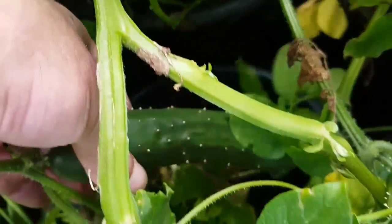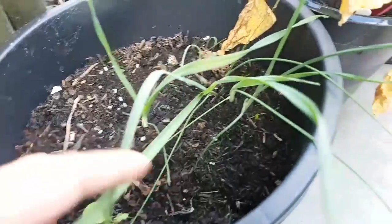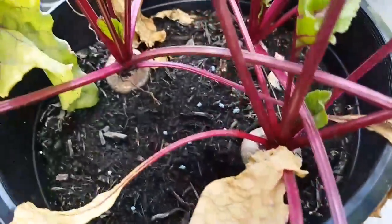I've got to do something about next year. Now that I know they actually grow quite well in pots, and they grow quite well in this spot in the garden, that's the spring onion, I need to do something about successional sowing next year, I think.